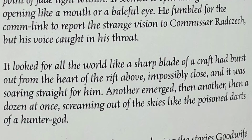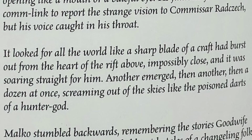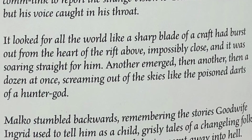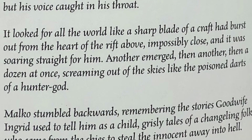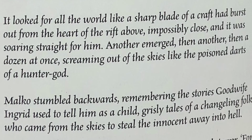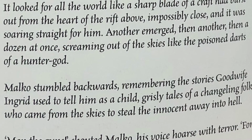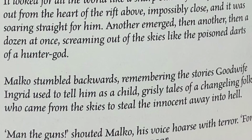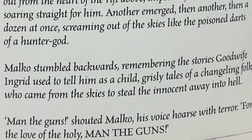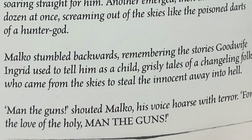It looked for all the world like a sharp blade of a craft had burst out from the heart of the rift above, impossibly close, and was soaring straight for him. Another emerged, then another, then a dozen at once, screaming out of the skies like the poisoned darts of a hunter god. Malko stumbled backwards, remembering the stories Goodwife Ingrid used to tell him as a child. Grisly tales of a changeling folk who came from the skies to steal the innocent away into hell. "Man the guns!" Malko shouted, his voice hoarse with terror. "For the love of the holy, man the guns!"